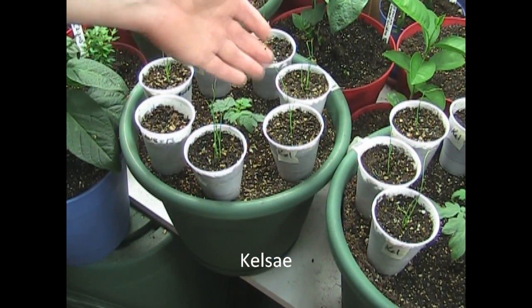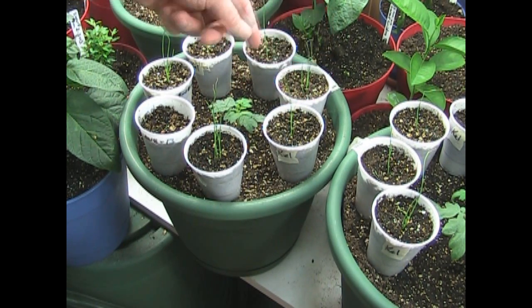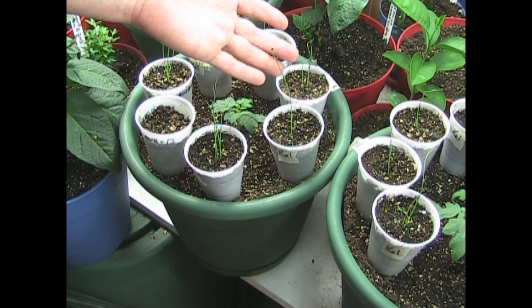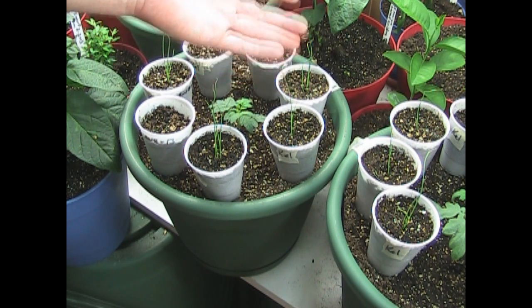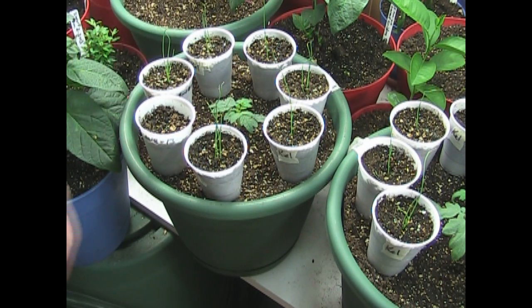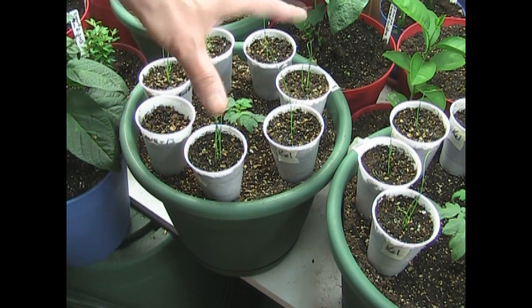I'm going to be growing these Kelsey onions outside in my garden, but I wanted to start them inside because gosh only knows how long they take. I've never grown them before. I know nothing about them other than they're in a cup, and they're growing. So I will be transplanting them out there.